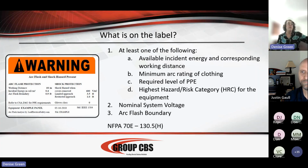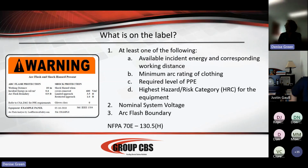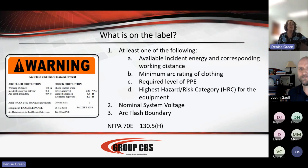If it has the calories, it's the responsibility of whoever's planning the job to go look at that chart and say, okay, at this many calories, what do I have to wear? If it says the hazard risk category, then you just look at that 0, 1, 2, 3, 4, and you're right at that thing. Working distance is usually this one, because the calories are low. Working distance is 18 inches.